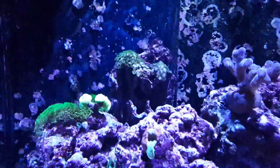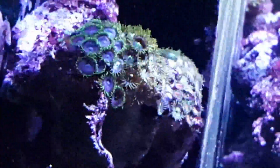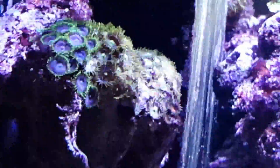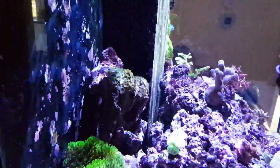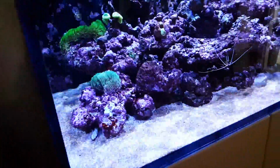Okay, zoas. The camera doesn't pick these zoas up as well as they look to the naked eye, especially under blues. They really pop out. And jokers, I think they're called jokers, on the left side there. They look amazing in the blue lights under the naked eye. Really pop. This is a coral I wasn't that fussed with, these zoas, but now they've picked up and started to multiply. They're starting to look really good. I placed that rock at the back, wedged in behind there, so they'd spread onto that, so I can bring them down into the front of the sand bed somewhere here.